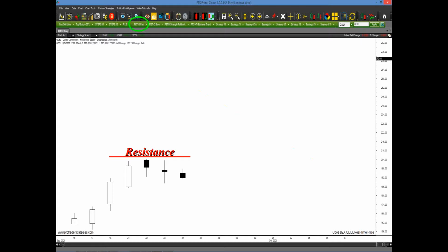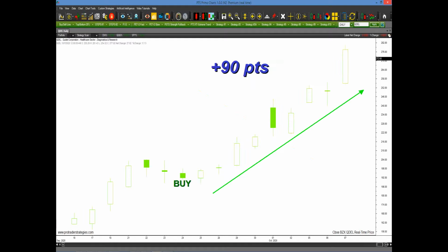Well, we apply our translator, the PET-D. We click it on, and the source is telling us that this wants to go higher. Why? Because all the bars are colored green. So now that we know that it wants to go higher, we know what it wants to do, we just want what the market wants. So we look for a structured entry, and that's looking for a bar that closes either at or very near its low, which is right there. So you could have purchased, bought calls, maybe a spread, maybe actually purchase a stock, whatever you want to do. 90 points coming into this past week, okay?